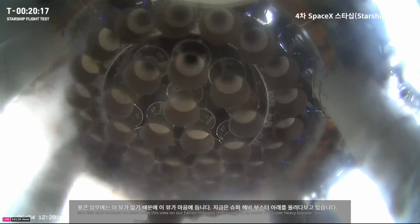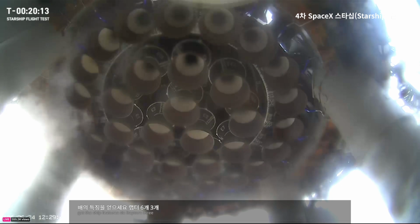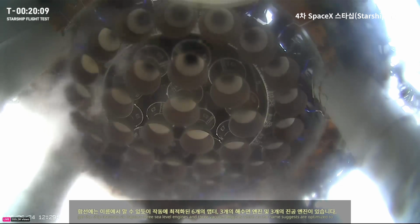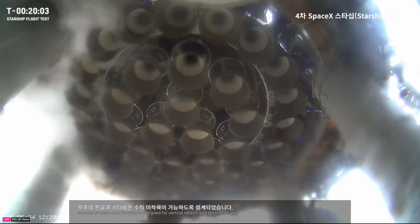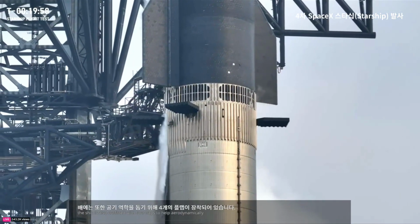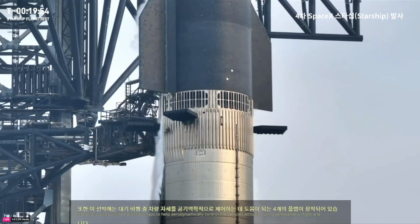Now, moving up the rocket, the ship features 6 Raptors, 3 sea-level engines and 3 vacuum engines, which, as the name suggests, are optimized to operate in the vacuum of space. And Starship is designed for vertical takeoff and landing on any hard surface. The ship is also outfitted with 4 flaps to help aerodynamically control the vehicle's attitude during atmospheric flight and enable a precise landing.